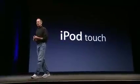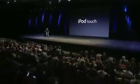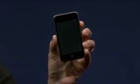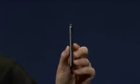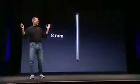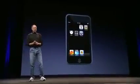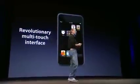It's called the iPod Touch. I happen to have one right here. It's the same size screen as the iPhone, but it's even thinner. It's 8 millimeters thin. It's unbelievable. The new iPod Touch. We think it's one of the 7 wonders of the world. It's just incredible. It features our revolutionary multi-touch interface that you've come to know and love on the iPhone.